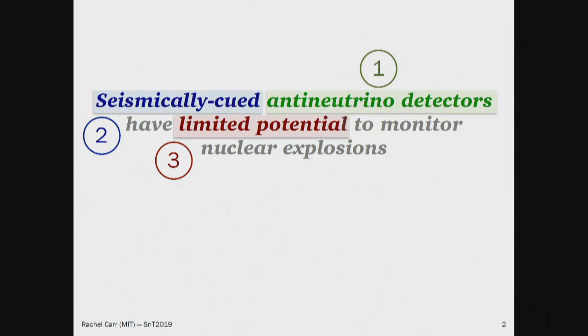Well, I'm glad to have this chance to say a little more about an idea that was discussed in the session yesterday. So this is a long title. Let me break it into a few pieces. I'll start by just reminding you of the antineutrino signal from fission explosions and the type of detectors that could, in principle, observe that signal.